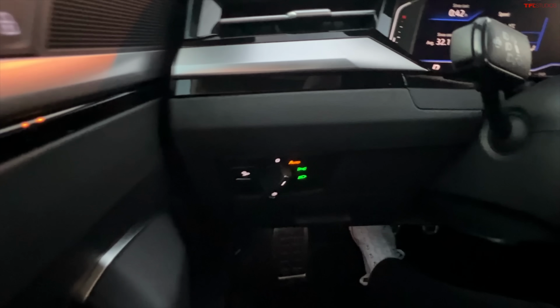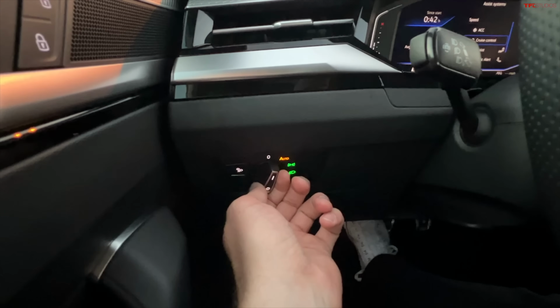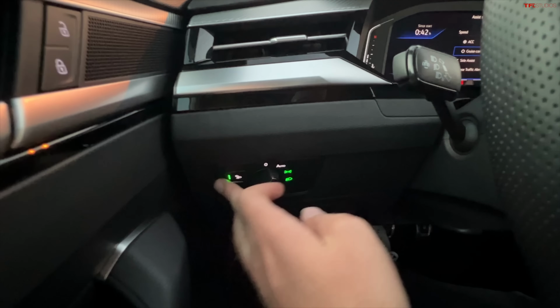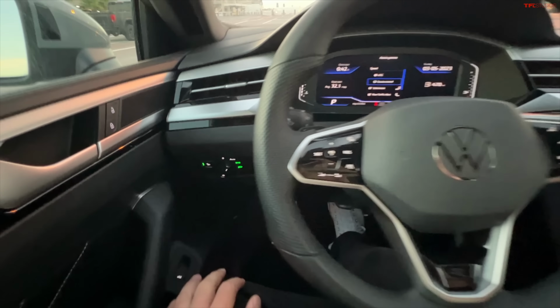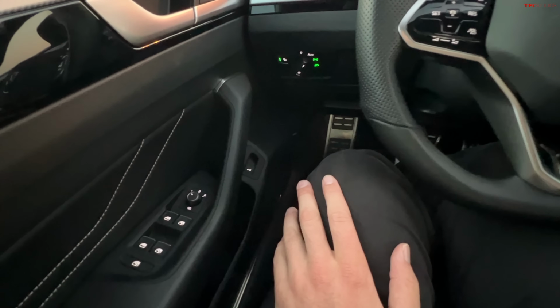Over here on the left side of the steering wheel, we have automatic headlights. You can flick it to the parking lights and the high beams, and then we also have a control here for the all-weather lights. Push in on the button and engage the all-weather lights. Of course, 4 power windows over here, and then your trunk release there.